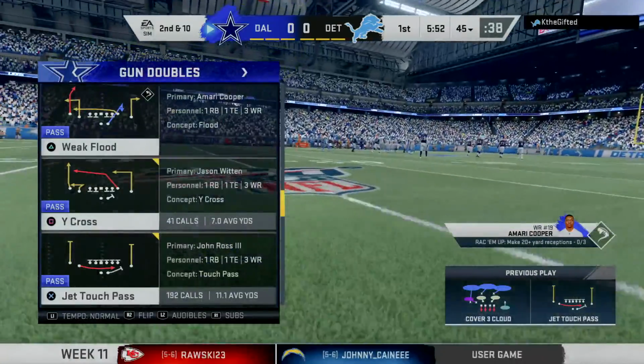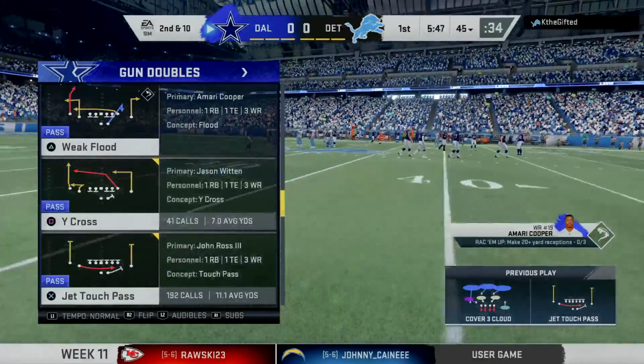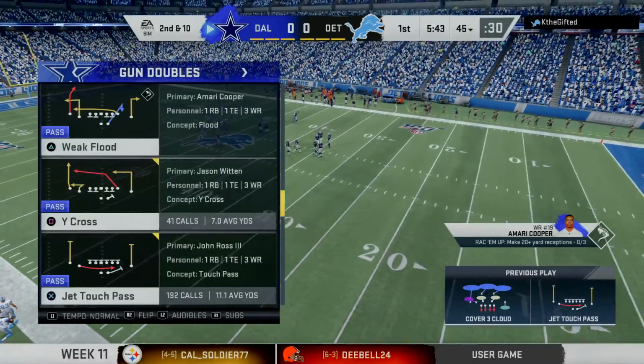Get back to the line of scrimmage. 2nd and 10 coming up. No gain on the play. Brings up 2nd and 10 at the 45-yard line.